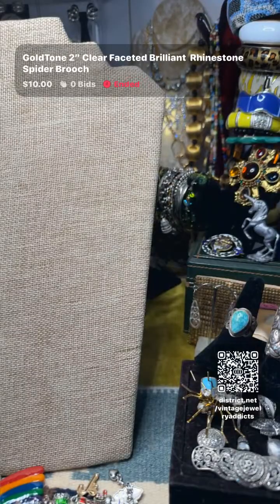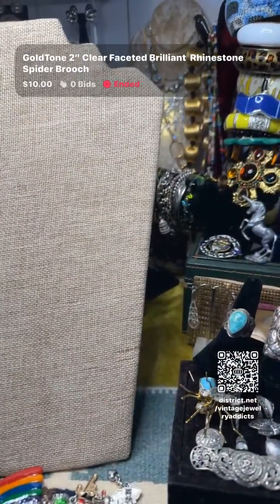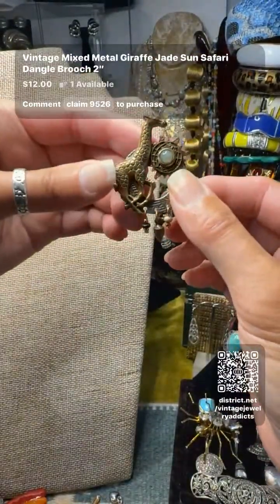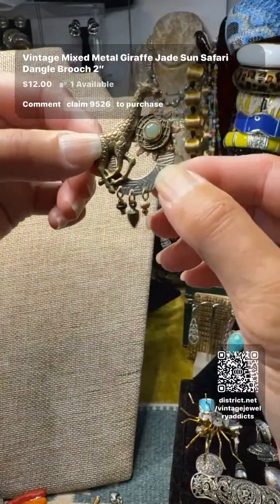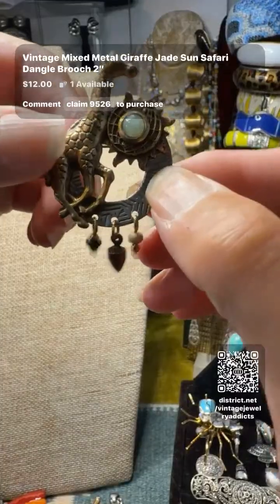Okay, this is a fun one too. Okay, I'm going to move him to stage. I don't know who made this one. And it's a buy it now at $12. I could only find 2 others, and they were asking around $40, $39, something like that.